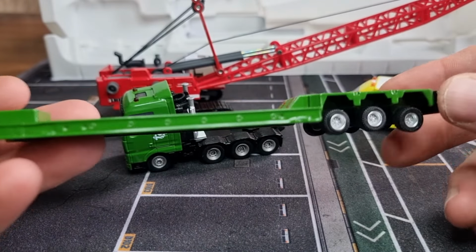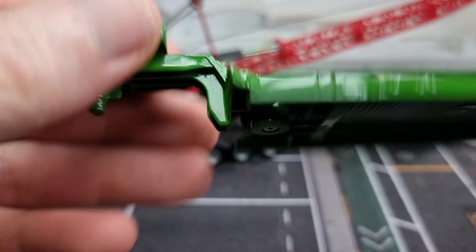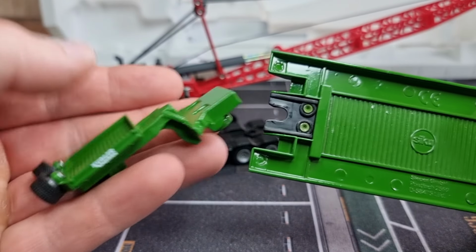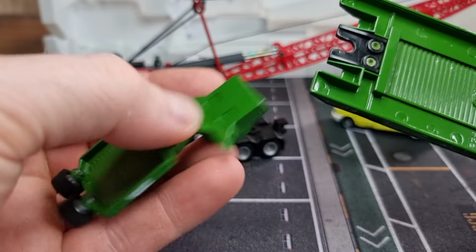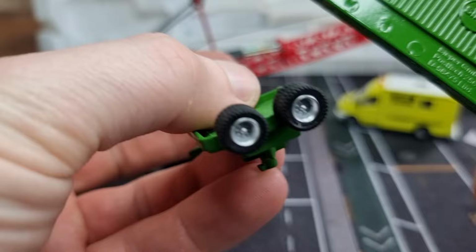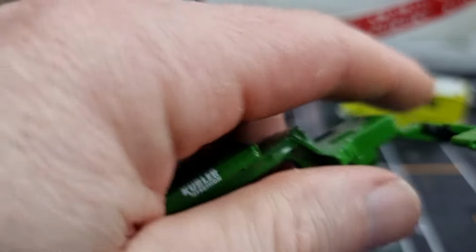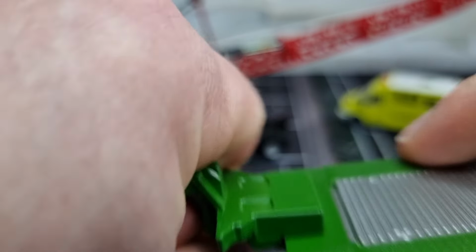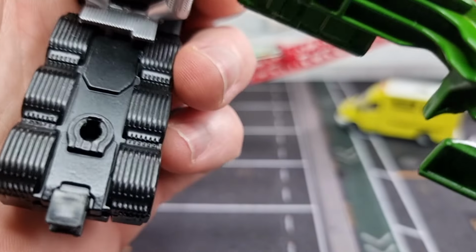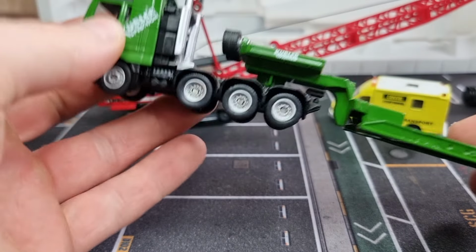Then we have the trailer, big trailer, three wheels in the back. Yeah. And you can take this off. I have to, yeah. That's how you do it. Sorry. And we got spare tires, also made of rubber. They're the same as the ones right here. Here we go. So that is very cool. Let's put this back on. Yep. And then it's like a puzzle, a very simple puzzle. You do it like this, and then it's hooked.